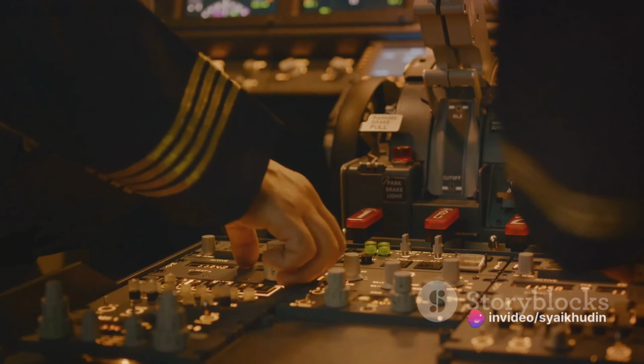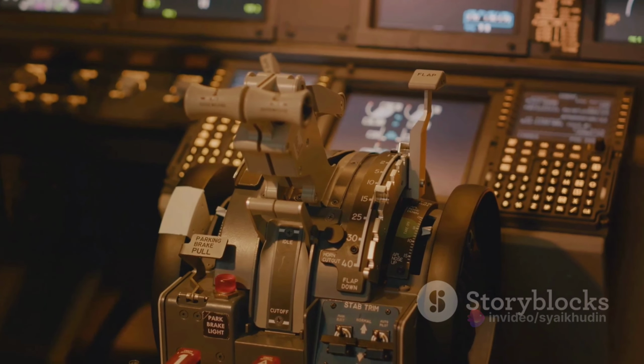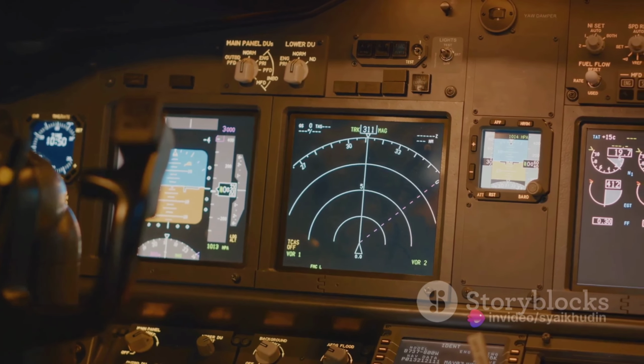Then comes the inspection of the instrument panel. The pilot ensures all the gauges, switches and indicators are functioning properly. From the altimeter to the engine indicators, every instrument plays a crucial role in a safe and smooth flight.